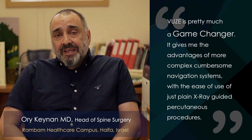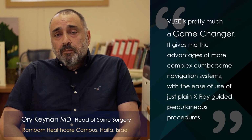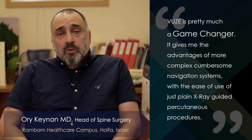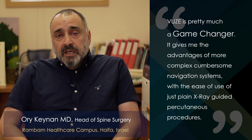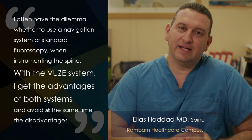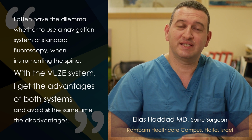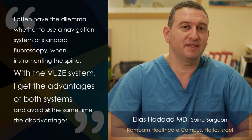VUZE is pretty much a game changer. It gives me advantages of more complex, cumbersome navigation systems with the ease of use of just plain X-ray guided percutaneous procedures. I often have the dilemma whether to use a navigation system or standard fluoroscopy when instrumenting the spine.